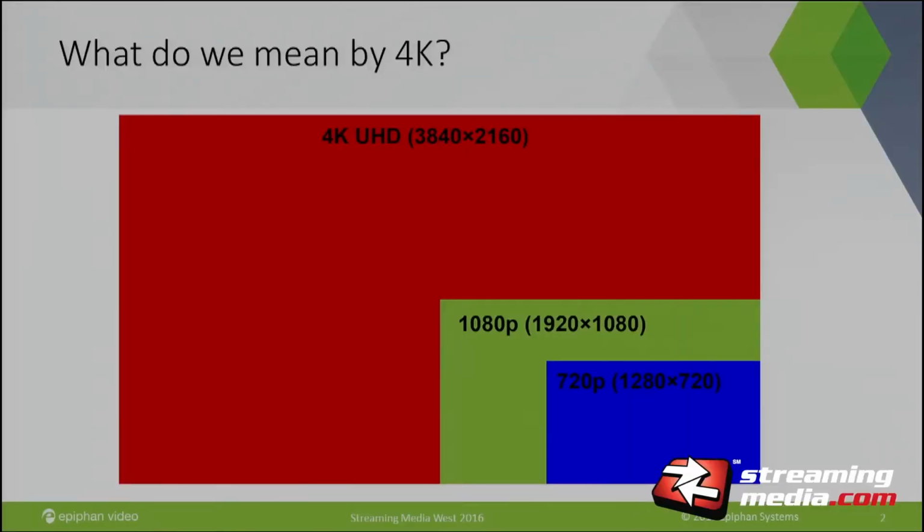So today I do want to talk about 4K live video streaming. For those of you who aren't aware, I'm sure most of you are, 4K has a couple different resolutions, but the most popular one is 3840 by 2160. And it's exactly 4 times a 1080p stream and exactly 9 times a 720p stream. So it's a significant uplift in terms of resolution when we go from 720 or even 1080 up to 4K.